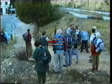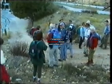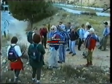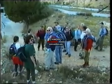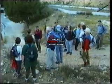Well, we started out with 17 people this morning, and we've still got 17 people. Strange as it may seem. It's a 5-minute walk to the cars, and the route has been completed.